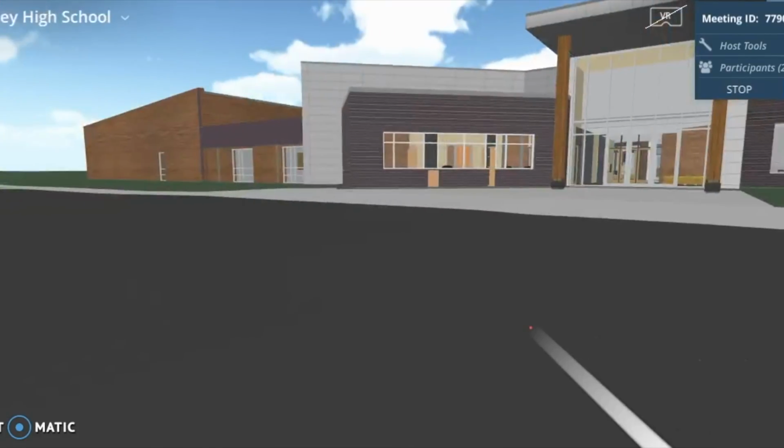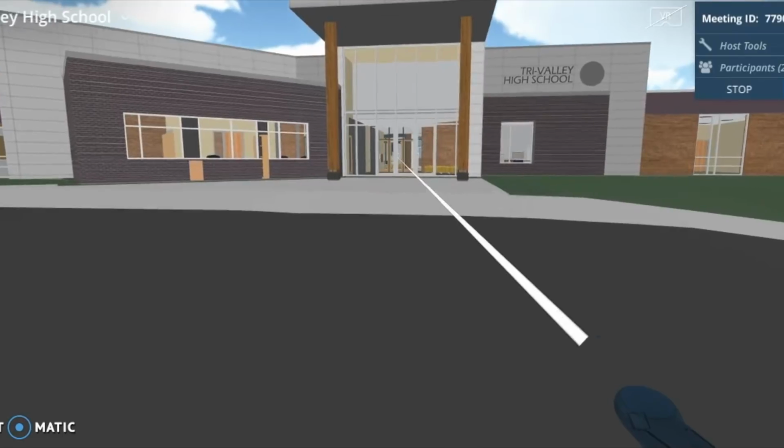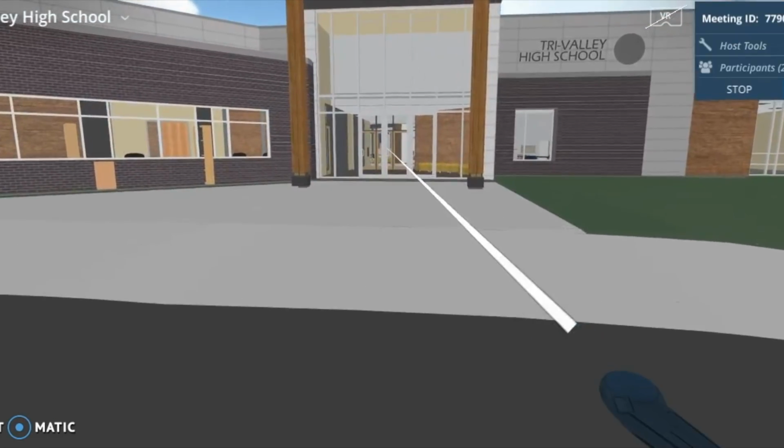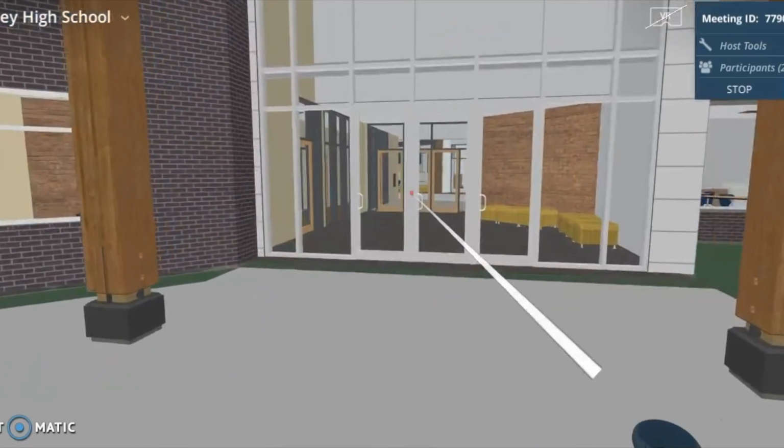Hi everybody, welcome to your virtual tour of the new Tri-Valley High School. We're going to be walking into the main entrance here. You can see to the left there will eventually be, in the last summer, a small addition to the main offices, and then this front entry will be finished in 2020.